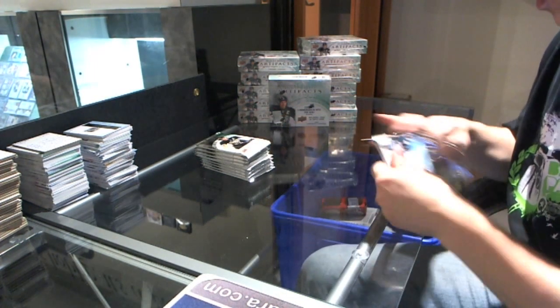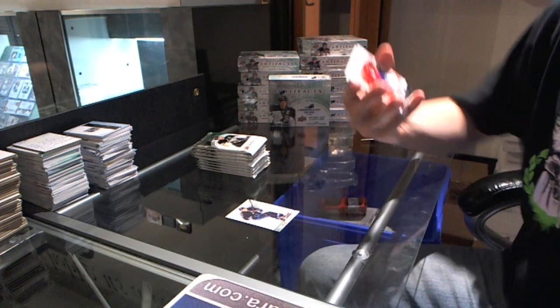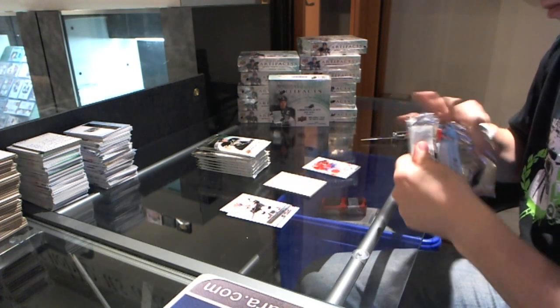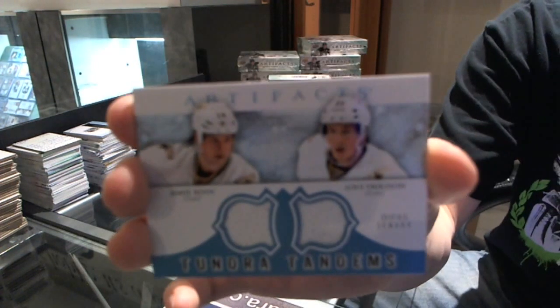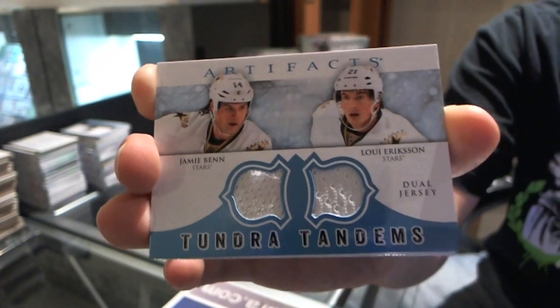Alright. We start with a Team Canada dual jersey, number to 125, Dale Hawerchuk. We've got a Tundra Tandems of Jamie Benn and Louis Erickson.